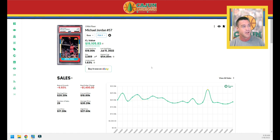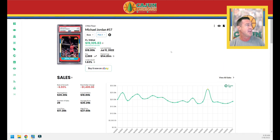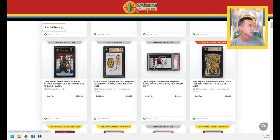This card's obviously been on a death march downward after it got to almost 90,000, I think, for a PSA 9 copy. But the last few sales you can see are 17-17 and 18-8. These two go for $18,600 and $18,000, so right about on the number. Not really much of a surprise there.